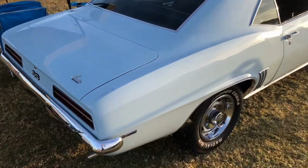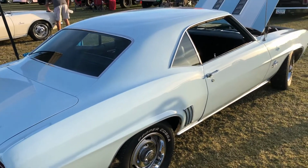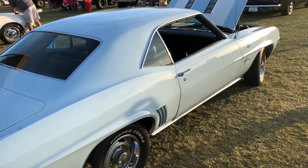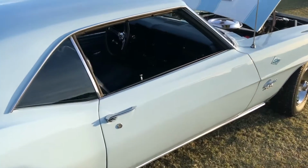This car was sold new in Golden, Colorado at Stevenson Chevrolet, based on the NCRS shipping data report.